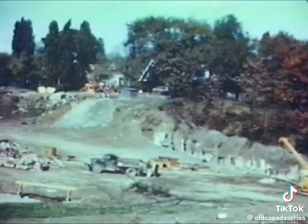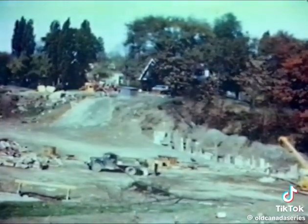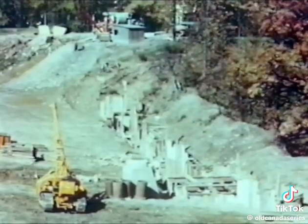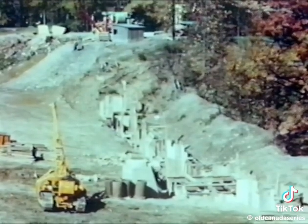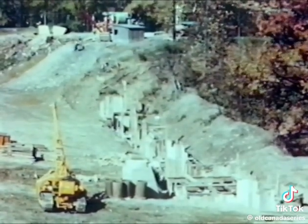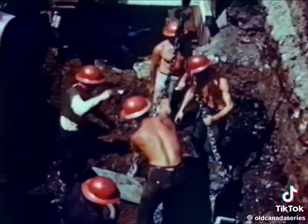Let's take a look back at the combined bus loop and rapid transit station being prepared in Ramsden Park. The buses will bring Rosedale residents to this loop to transfer to the subway. The trench was required to construct a drainage sewer. A manhole was built in the excavation.